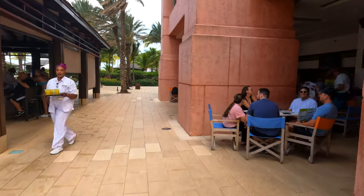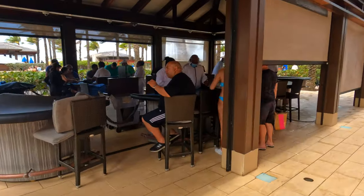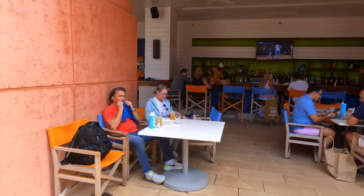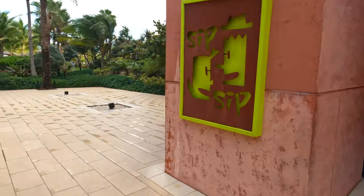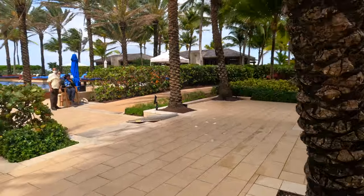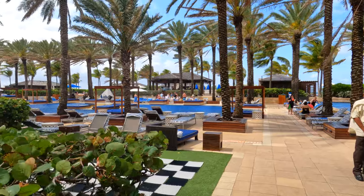For example, ahi tuna poke for appetizers is $32, fresh conch salad is $19, jerk chicken wings is $24. A tropical fruit platter is $80. Conch chili nachos $24 and their signature Sip Sip lobster quesadilla is $45.